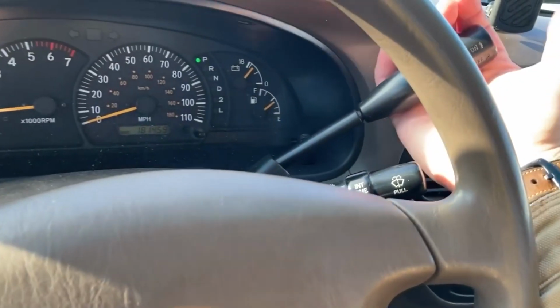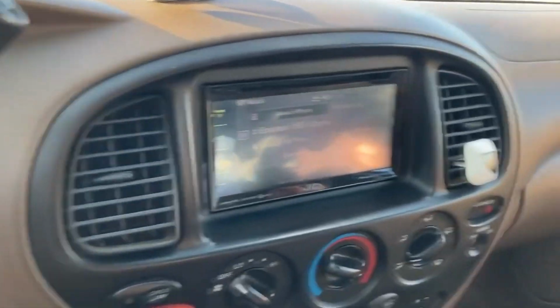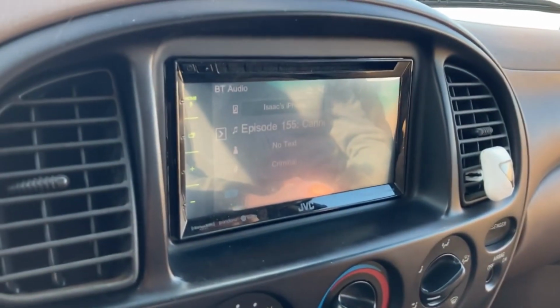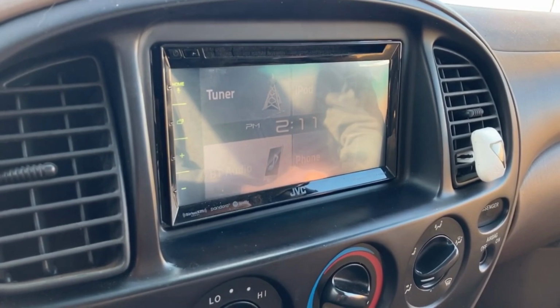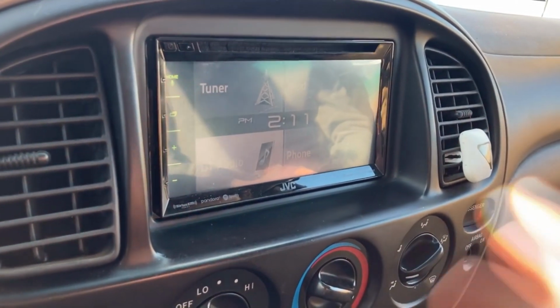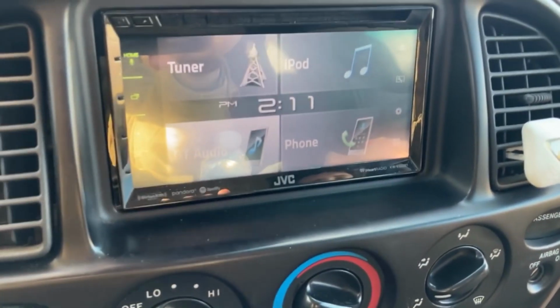And then this is a column shifter on here. And then moving to the infotainment, I actually replaced Tucker's radio so he could have a backup camera on here. So in my other job, I've done installation for car stuff, so this was no problem. I've done Tundras before of this generation. So I threw a JVC in here, nothing crazy.